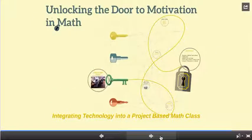So, unlocking the door to motivation in math. Thanks.